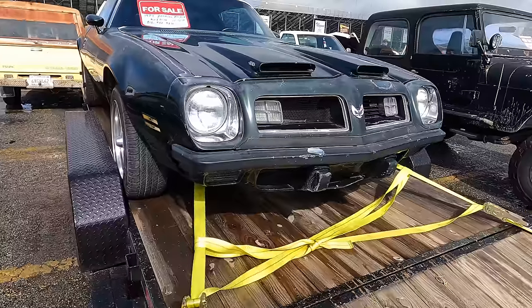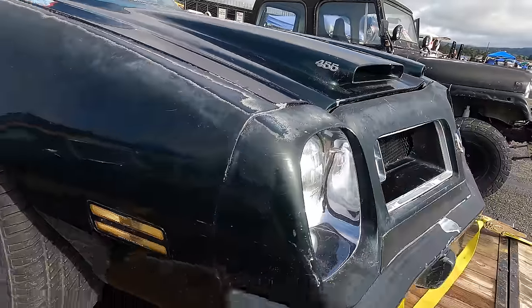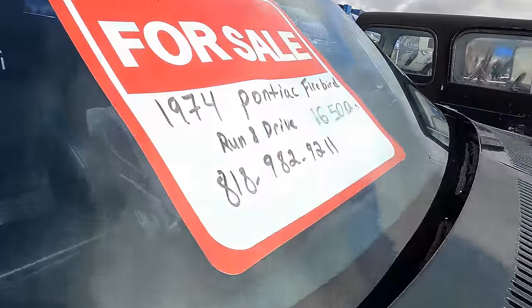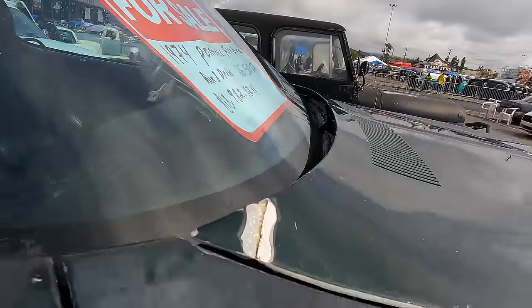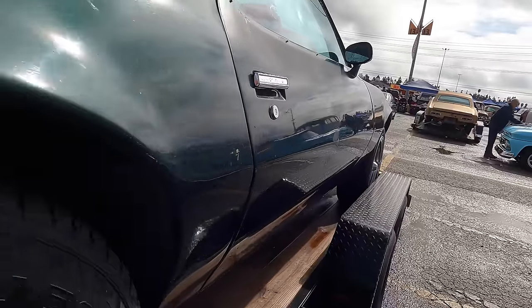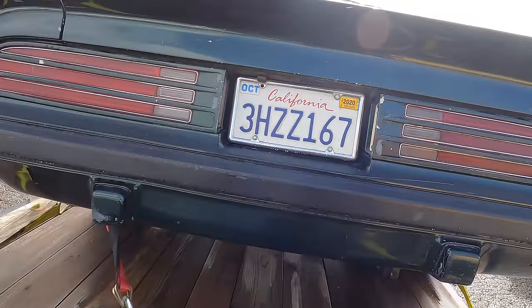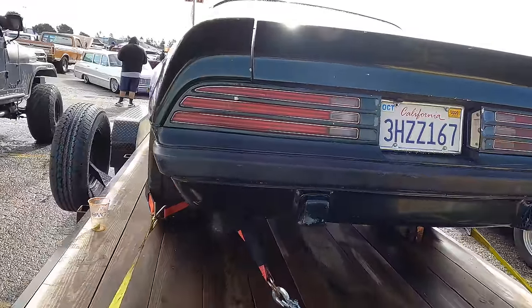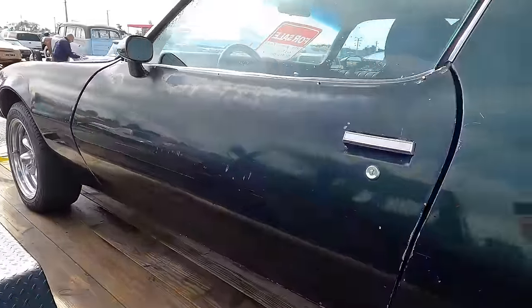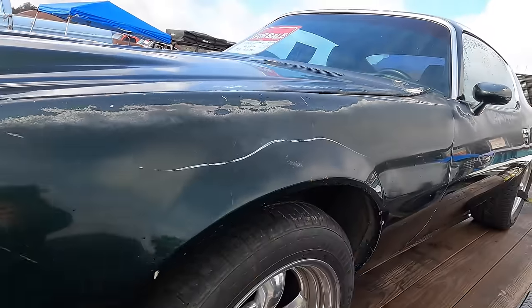A '74 Pontiac Firebird. I wonder if it's an original 455 car. Runs and drives, $16,500. I actually had one of these. I had a Formula 455 Ram Air Firebird many, many years ago. And I think I paid $1,000 for it. This is in the 90s. And when I sold it, my buddy was supposed to pay me back, and he never did, so I never even got paid for the car, way back when.